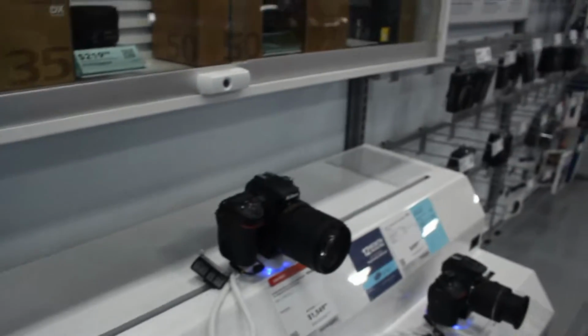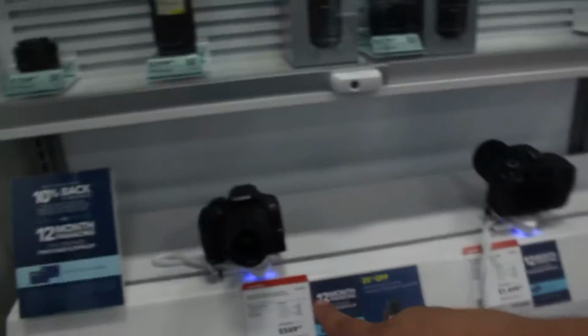Then you got your DSLRs. Which one is that one? It's a 7500. It's pretty good. A little bit overpriced. Is this a T6? The T6i is really good. It's like mine, but it has autofocus and more points of focus.